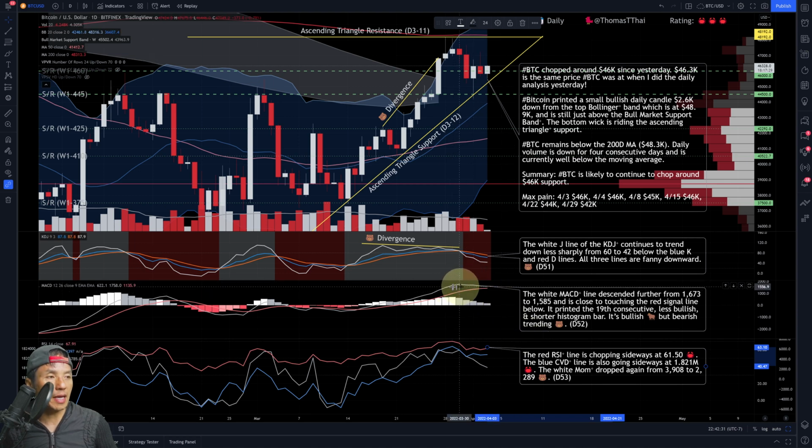So more than likely the white MACD line is going to come down and cross the red line, and start printing bearish histogram bars. But for now, it's printed 19 bullish histogram bars, but they're diminishing in height. I gave that bullish printing, but also trending bearish.